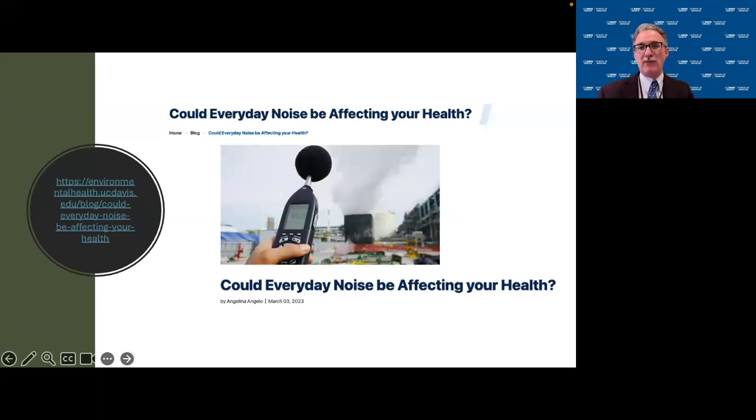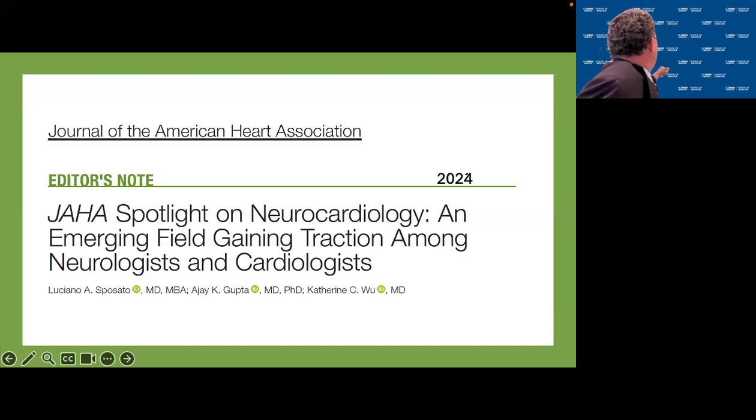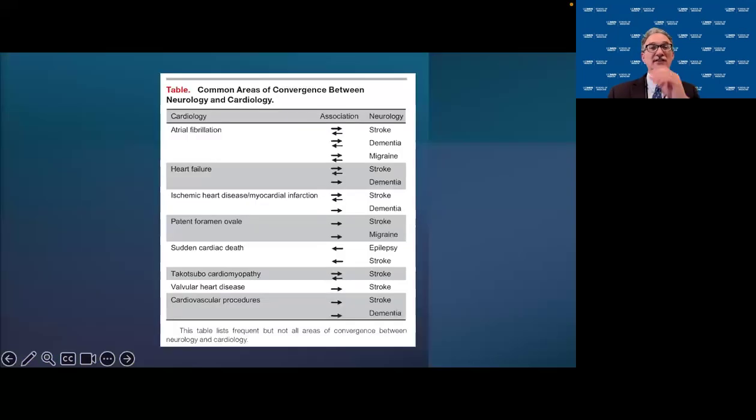Okay, I'm going to end really quickly with this idea that your brain and your heart are connected. I mentioned at the beginning it's going to become a topic of medicine, conversations to have with your doctor and conditions in the future. This just came out in 2024: the American Heart Association is putting a spotlight on neurocardiology. That's going to be the fancy term for the area. It's an emerging field gaining traction among neurologists and cardiologists, where they have an invested interest in your care and well-being. I just wanted to show you that there's a lot in here.